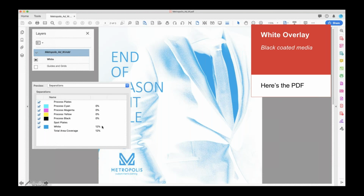And looking at our separations here, I think we probably had the cursor right about here, so not over here where it was 100% white. That's why it's only reading 12%. It just depends on where that reading was taken. But this whole file was created just with white ink, nothing else, no CMYK. It's a very, very effective way, again, with some colored or specialty media, to create some really eye-catching effects.